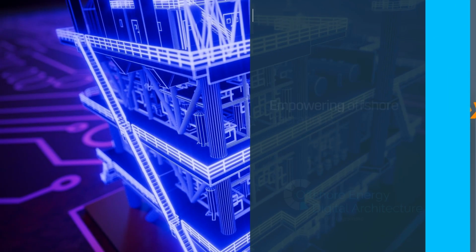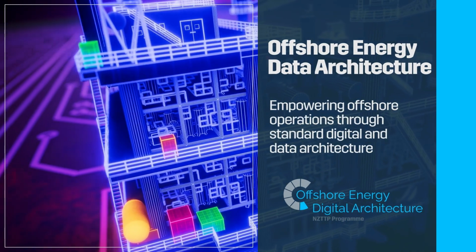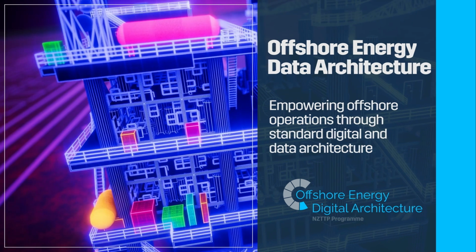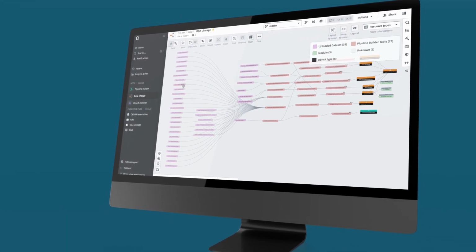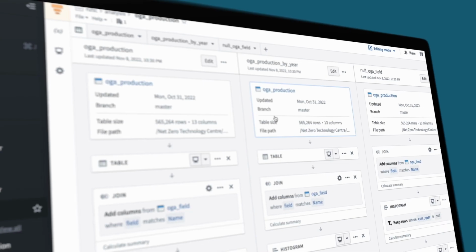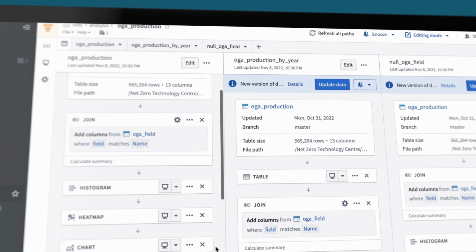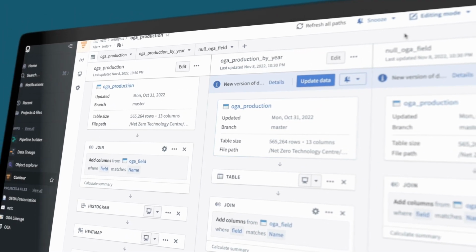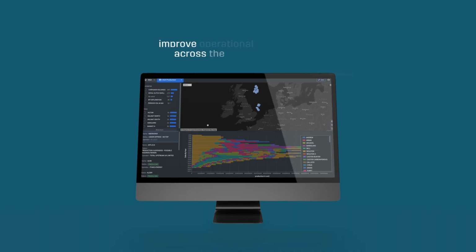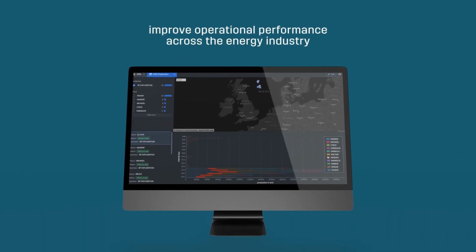Offshore energy data architecture, empowering offshore operations through standard digital and data architecture. Accurate and accessible data is vital for an integrated energy system. The Offshore Energy Data Architecture (OEDA) project has delivered a proof-of-concept data sharing service to support decision-making, increase automation, and improve operational performance across the energy industry.